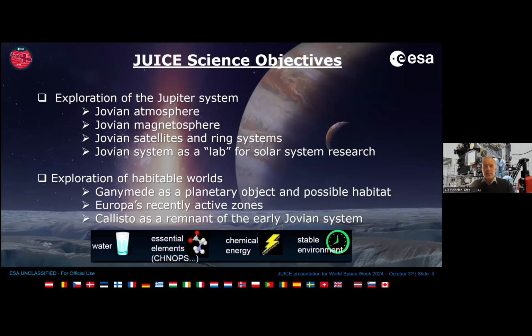And basically to study Jupiter and its system as a kind of laboratory for solar system research, because Jupiter in the end has the same building blocks of stars like our sun. However, it didn't get massive enough and the gravity didn't get strong enough to start nuclear fusion. So in a way, you could see Jupiter as a very small star, even though it's a failed star because it doesn't have the fusion, and all its moons as kind of planets, because it's already very difficult to study our solar system because it's so large.